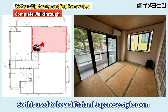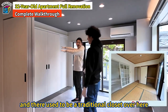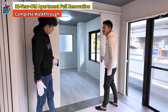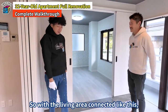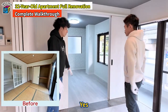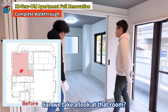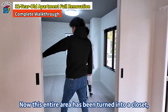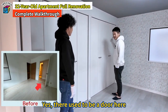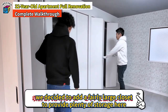Yes, that's right. So this used to be a 6-tatami Japanese-style room. Yes. And there used to be a traditional closet over here. The closet was on this side? Right. Now that there's a door here, if you open it, it connects to the neighboring room. So with the living area connected like this, it can even function like a one-room layout. Yes, that's correct. Originally, there was a closet here, right? Yes, there was a closet here, and this room originally had its own entrance door right after the main entryway. I see. Can we take a look at that room? Sure. Now this entire area has been turned into a closet. But originally, the entrance to the room was somewhere around here? Yes, there used to be a door here. Because this renovation created a much more open space, we decided to add a fairly large closet to provide plenty of storage here.